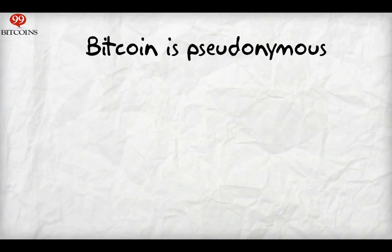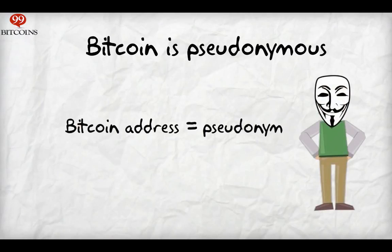Sending and receiving Bitcoins is like writing under a pseudonym. In Bitcoin, your pseudonym is the address to which you receive Bitcoin. If your address is somehow linked to your identity, it's exposed.